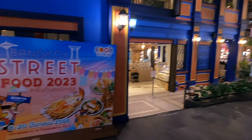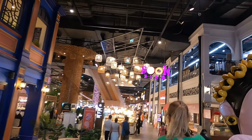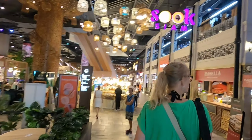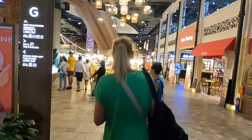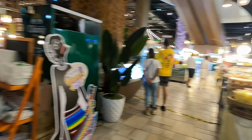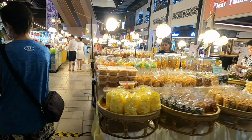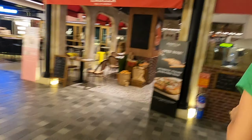This might be the food section. The souk of Siam. That's where we are now. So we'll have a little look around here. Yep, I think this is the street foody section. So it's set up like little street food vendors, but you're actually indoors and air conditioning. Yeah, we'll see how cheap it is, and no doubt the food's going to be all right.